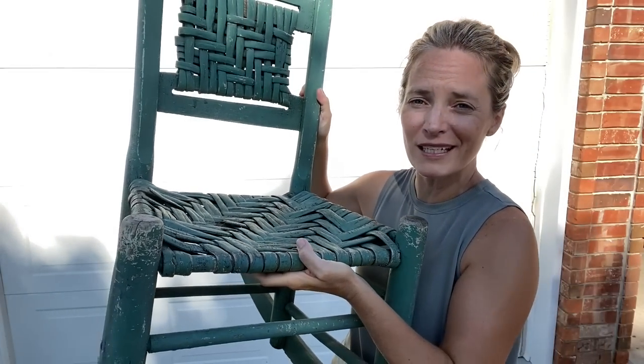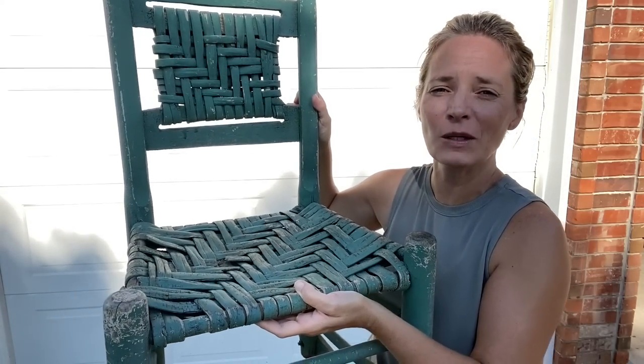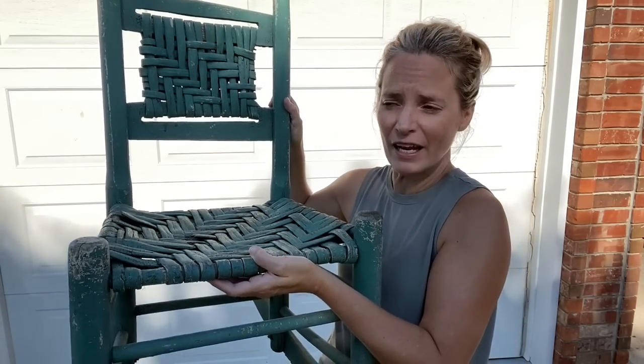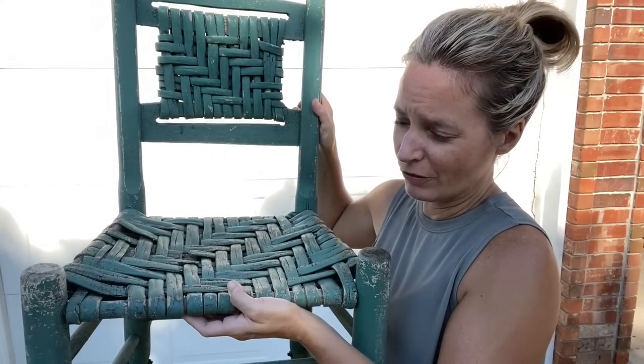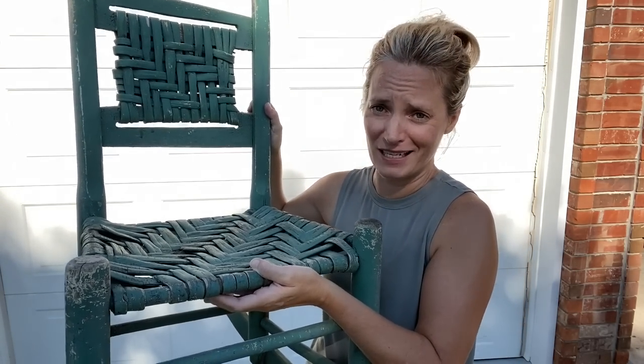So my plan for it is, it's gonna go outside of one of my flower beds, and we're gonna get a potted mum and put it on it. It may go on my front porch. I don't know, I've got this giant fern out there right now. There may not be enough room, but it's gonna become a plant stand. It's sturdy enough to hold a mum in my flower bed. And I think it's gonna be so cute.